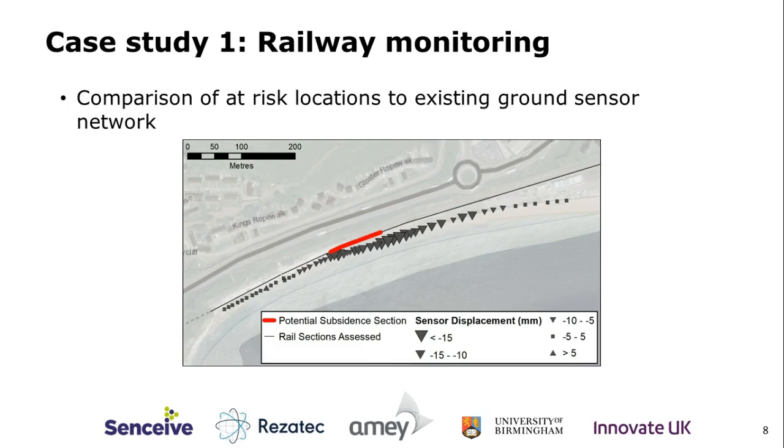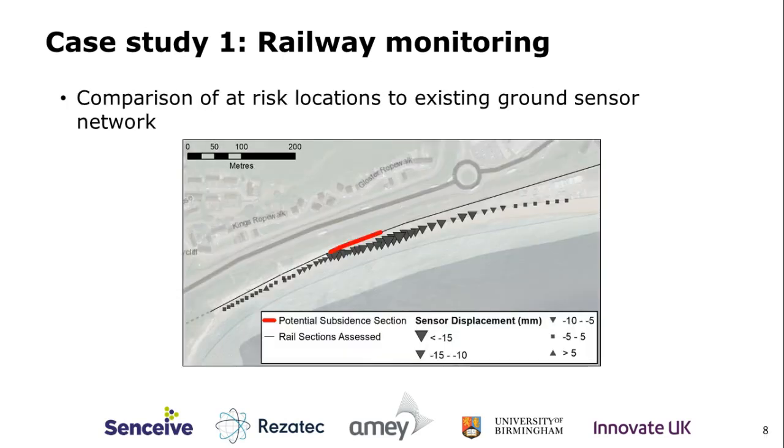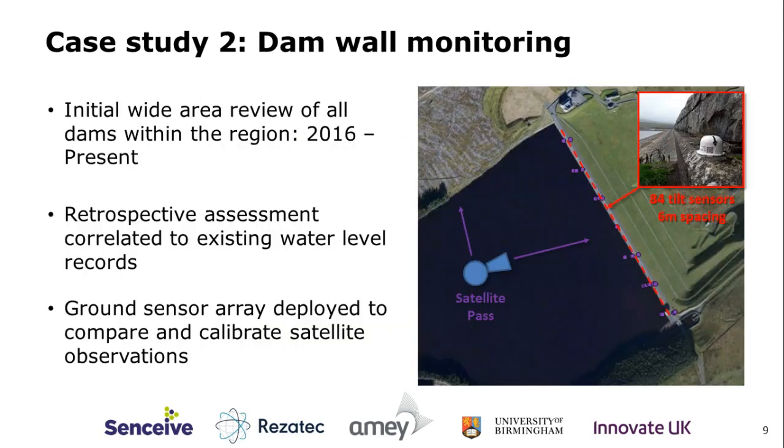And this is a good way of identifying, on this slide here, areas where there might be a problem, so we deploy sensors. It just so happens that we already have sensors there. Case study number 2.